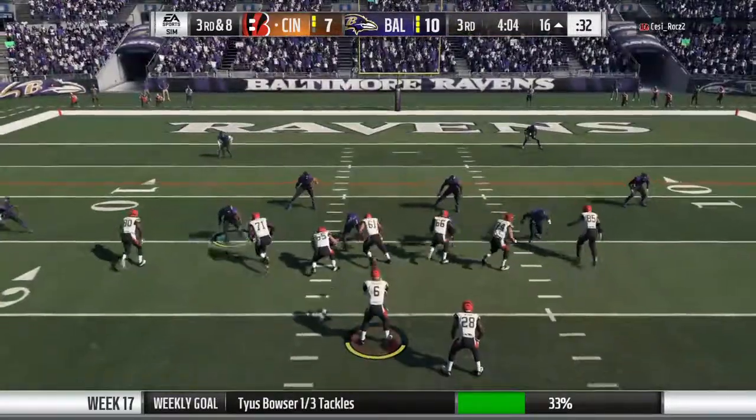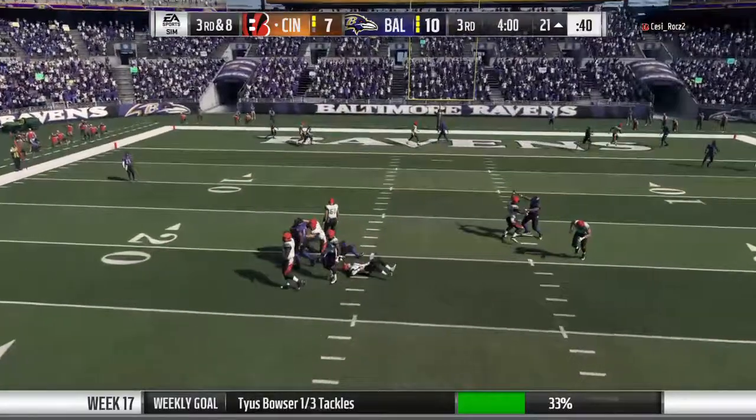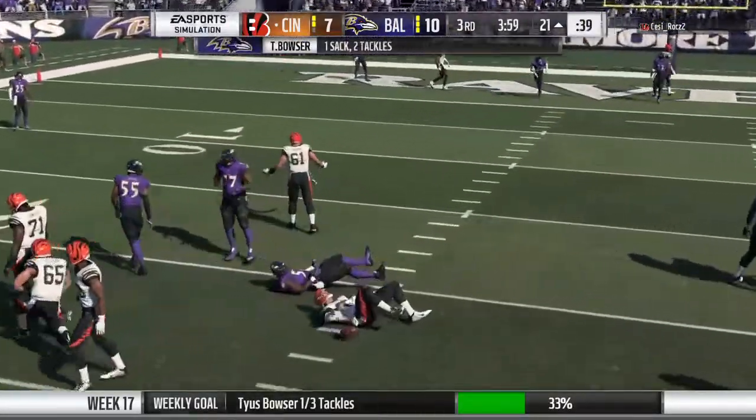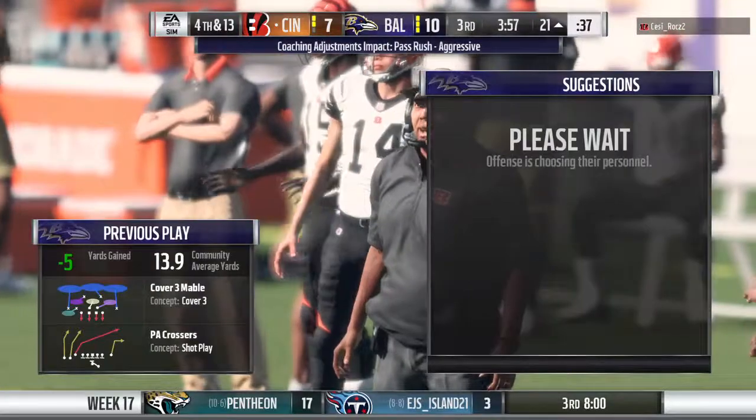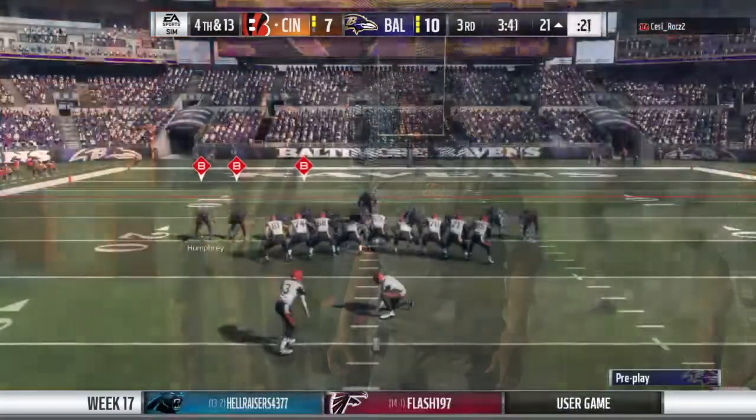So statistically, both of these offenses having a rough time getting a win. And he's not able to get away. Sacked back at the 22. Tyus Bowser in there to get him. And that's sack number 6 for him on the year.